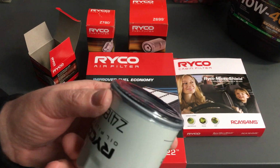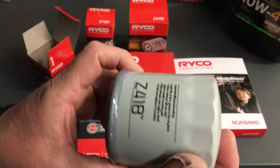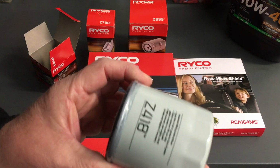Repco were quick to replace the oil in the oil filter. They didn't send any cleaners though, unfortunately. So there you go. Ryco Group Proprietary Limited. Look, good quality. We're not going to take that off for now, even though we're about to use it. I don't have an issue with Ryco filters.